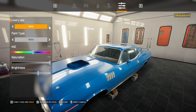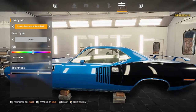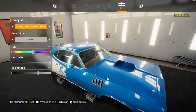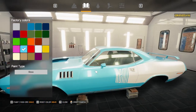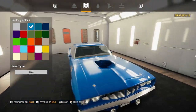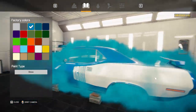If we go in here, the liveries are the Barracuda Hemi Black. Obviously, we've already seen that one. We've got another one. We have indeed a white one, and the white and blue, I think, is what we are going to go for. Now, do we want this blue, or do we want the light blue? I'm going to go for that slightly darker one with the white Hemi branding on there. That looks pretty sweet. Quite pleased with that one.